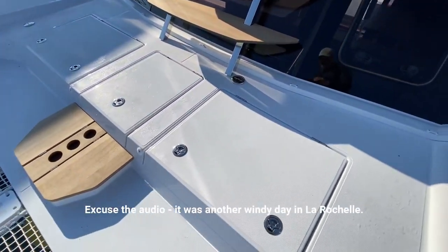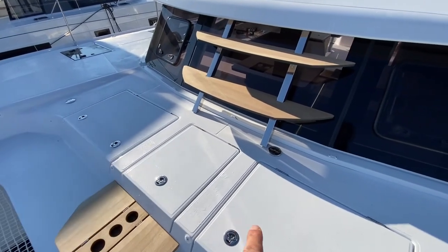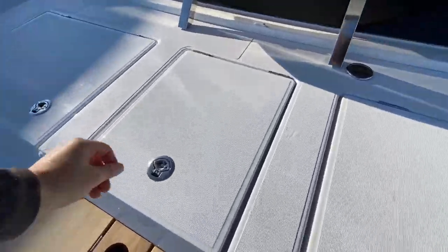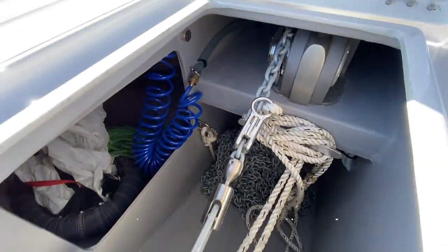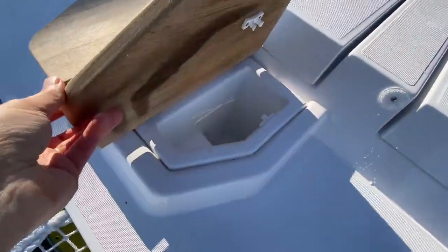Again, we have these 3 big hatches that contain the water tank. This is storage for fenders and lines, and here we have the anchor windlass. I can show this to you quickly. This is the windlass as well as the control. Little storage compartments for drinks.